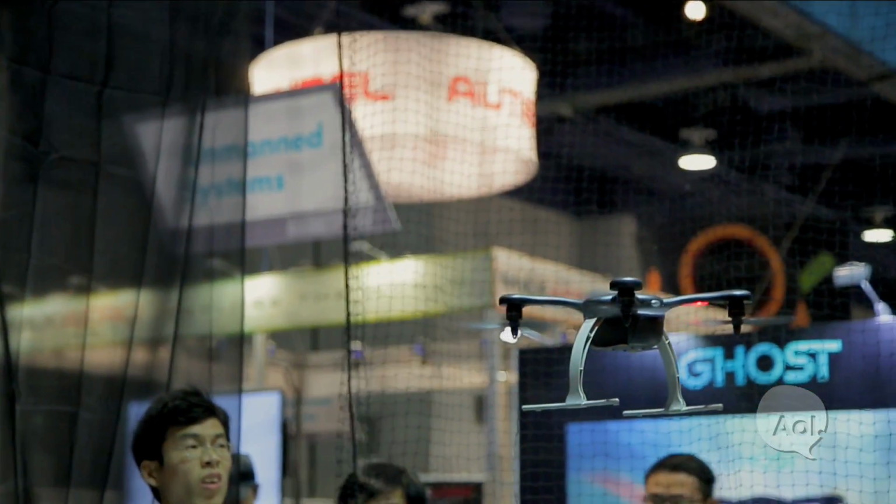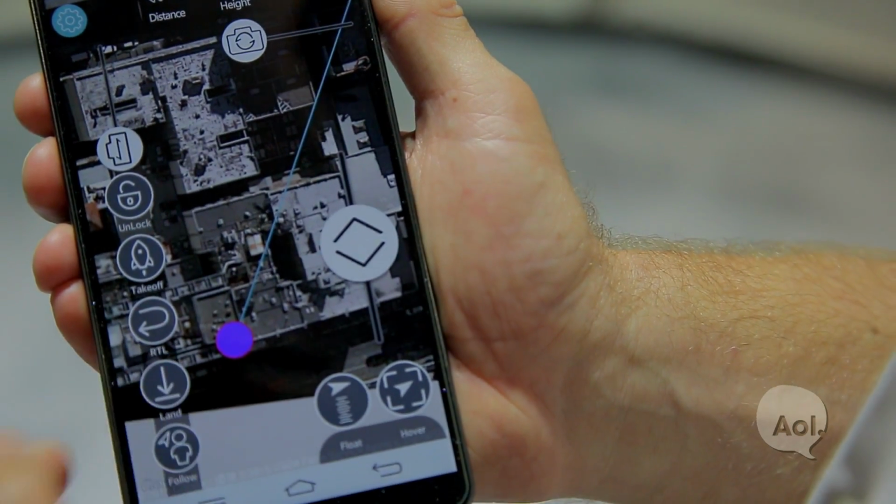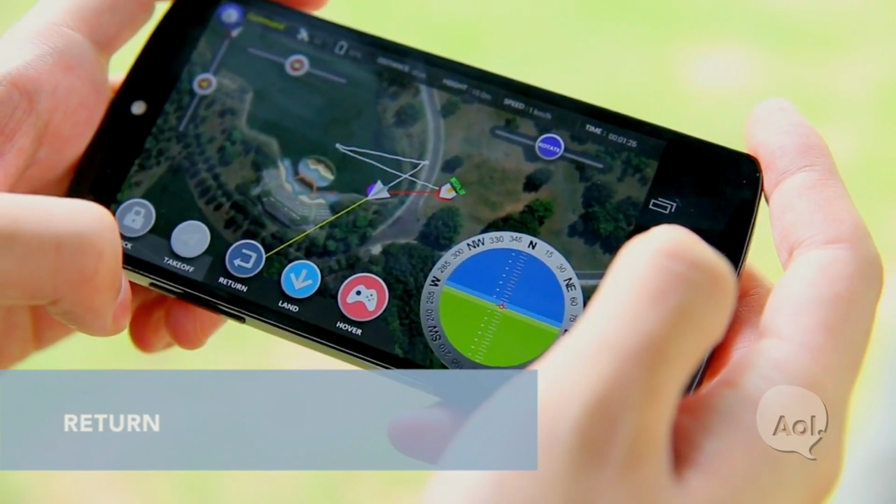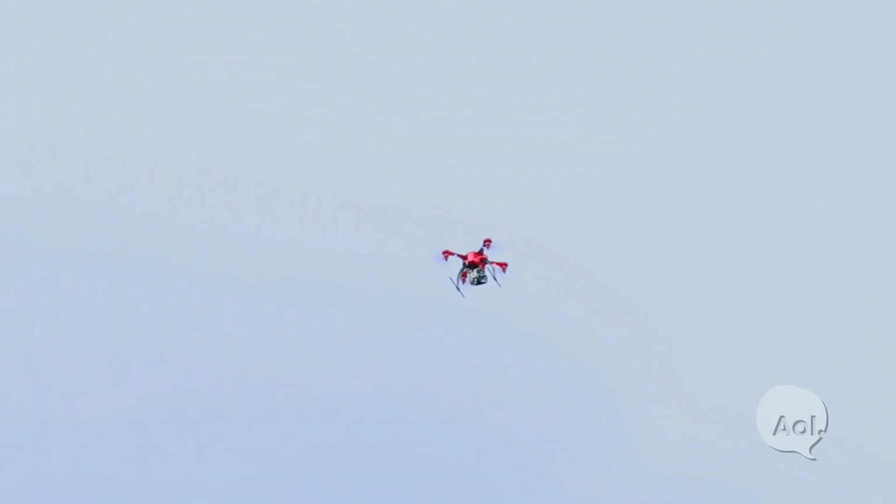One of the drones that caught our attention at this year's CES is the Ghost drone. Tell us a little bit about this product. You know what, the key differentiator for us is that we wanted it to be the drone for everyone. So to do that, we developed a smartphone application that's incredibly intuitive. You can use a mode where you literally just click on the map and the drone flies to that spot.